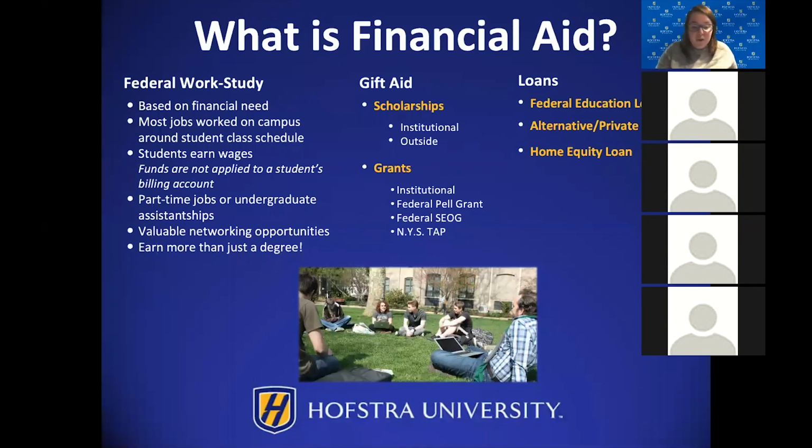So we'll start off with what exactly financial aid is. Financial aid is a general term for all of the different sources of funding available to help finance the cost of an education. The three primary categories are grants and scholarships, loans, and federal work study. Federal work study is where I will start today.